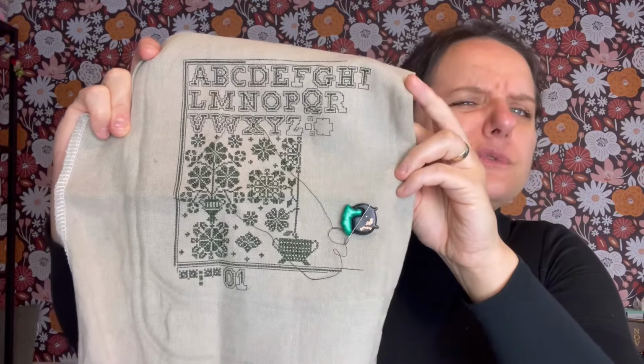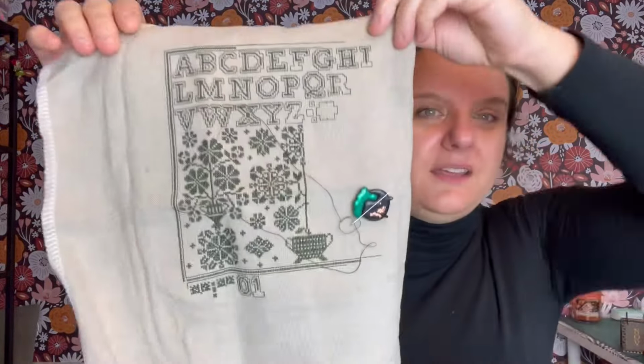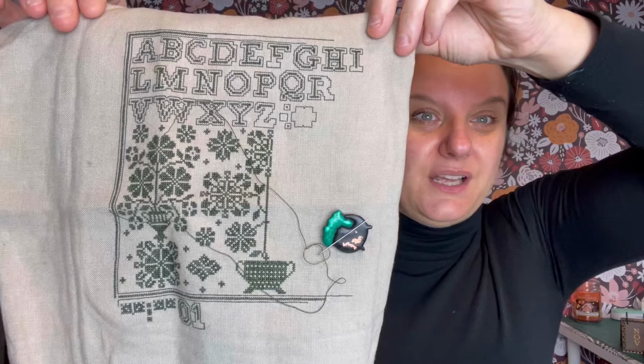I am 48%, so I reached the bottom. First half is done. I really love this. This chart is only available on my Patreon shop if someone is interested, but eventually it will be released to the general public, maybe next November. We'll see how quickly I can stitch models.